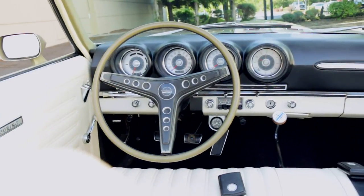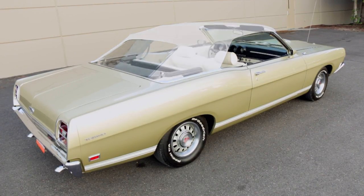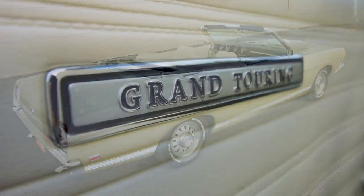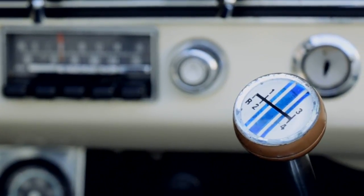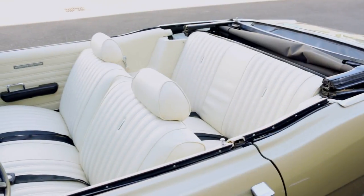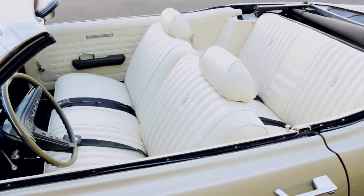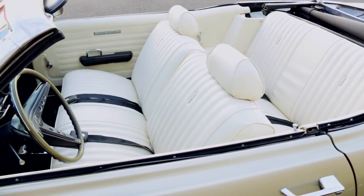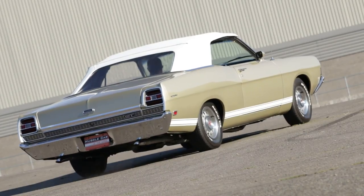You could pick AM or FM for the tunes, but in this case, the drop top was the only AC. The door panels read Grand Touring, and the four-speed shifter wears a Shelby-like striped ball on the stick. A glance at the expansive white bench seat interior, and you might guess this is a sleepy luxury ride and not a high-performance road machine. If so, well, you'd guess wrong.